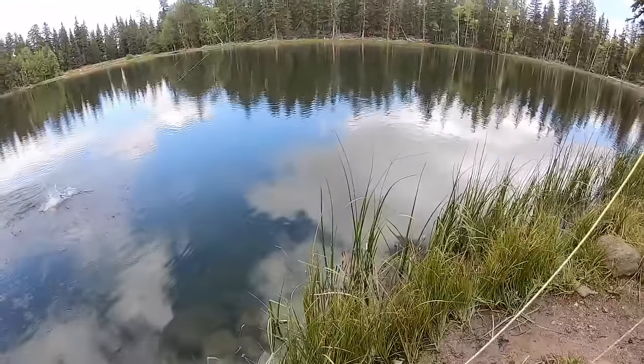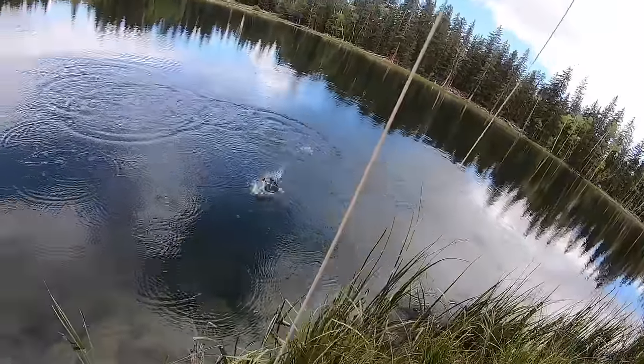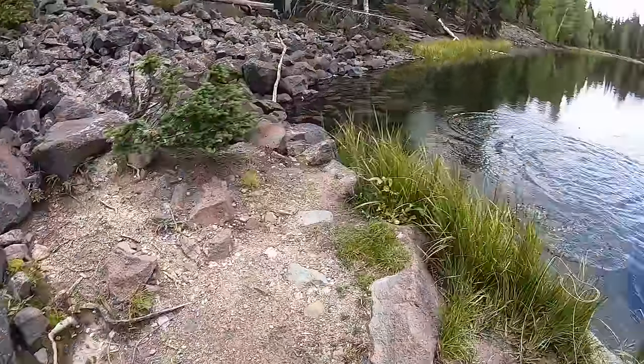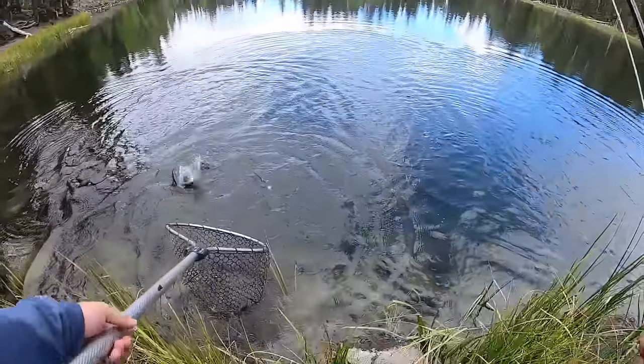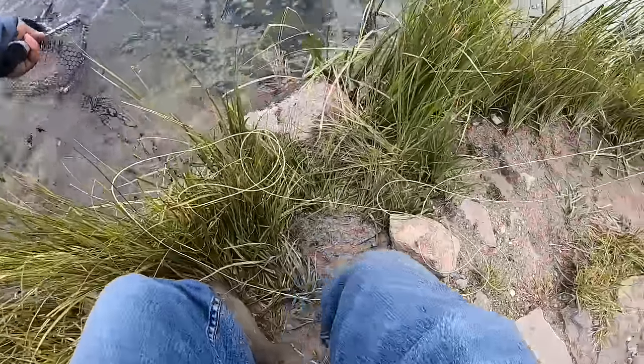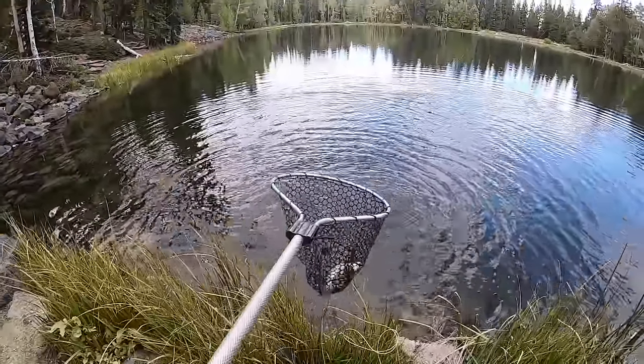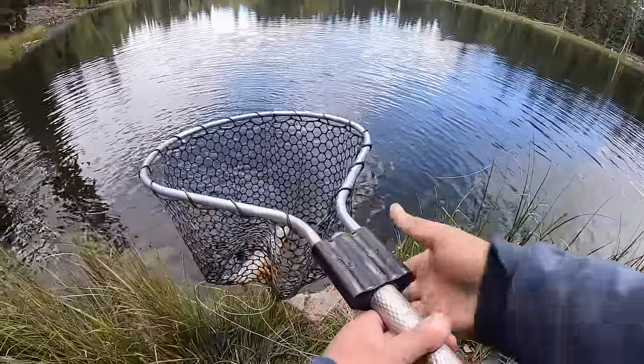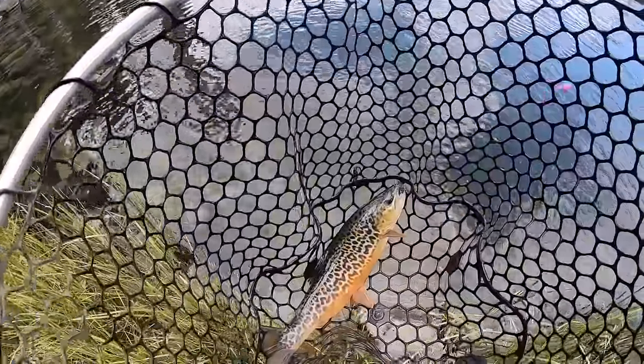There we go. That's a tiger. Nice tiger. That's dinner, if we can land him. Come on. Nice. Oh, well, it's not the brook trout we were after, but I'm not letting this guy go. Heck no. You are dinner, my friend.